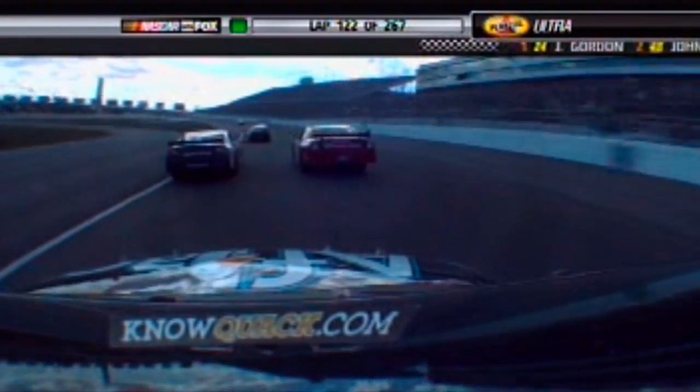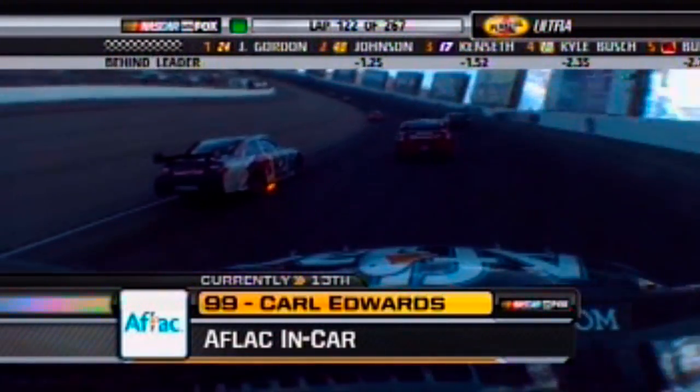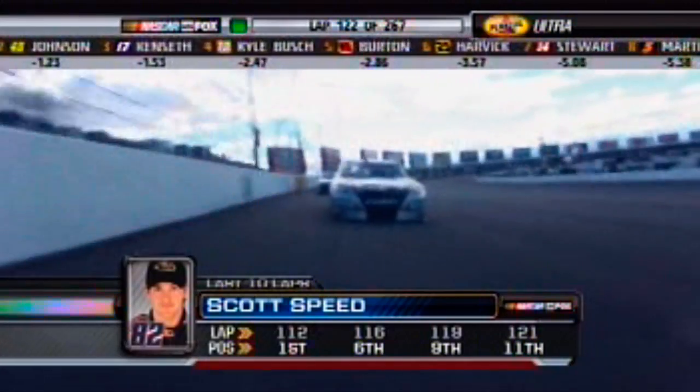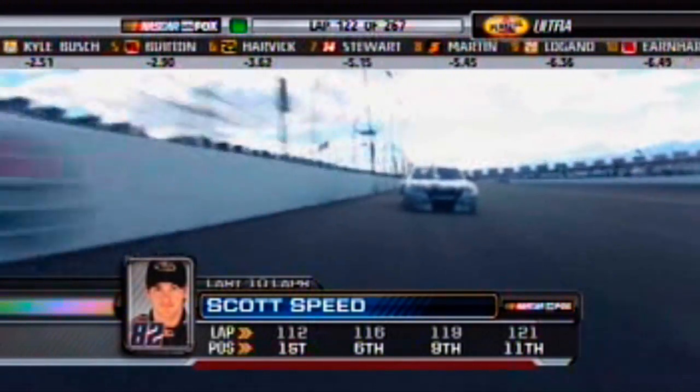But he's done a really good job, Mike. I mean, he's sitting there and he's not really creating a problem. He's staying on the bottom of the racetrack. Kids learned a lot over the last year. Carl Edwards, David Ragan coming up on him. Speed hanging on to 12th place.